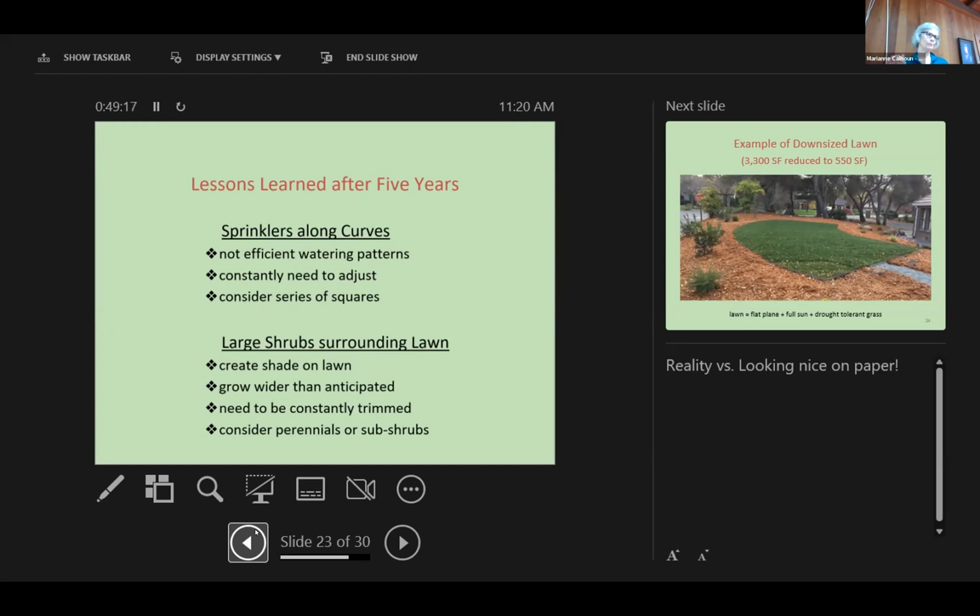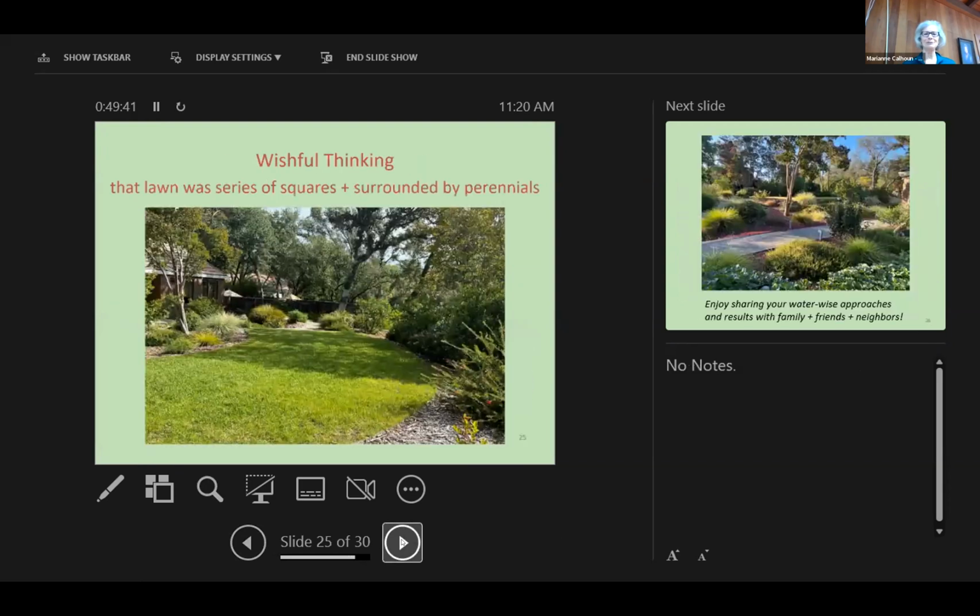If you put large shrubs near your lawn, they inevitably over time create shade. They always grow wider than it says on the label, and they need to be constantly trimmed, and you can't run your lawnmower under the shrubs. So much better to consider planting perennials or sub-shrubs. So I'll show you a photo.